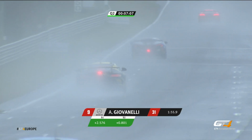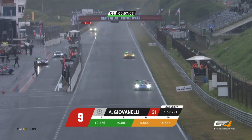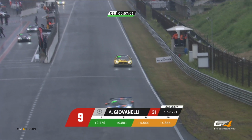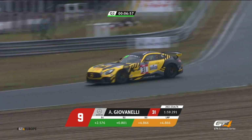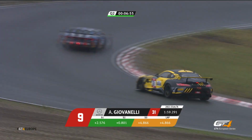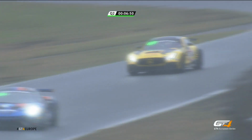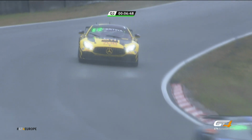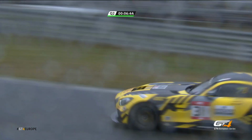So that means the best time in this session is already 5 seconds clear of the best times we're setting now. More and more spray is being kicked up all over the circuit by all of the drivers. At the start of the session, it wasn't necessary to use windscreen wipers. Most were just having a little go with them, but now it's fully wet for all of these drivers. Still waiting, and suddenly, just as I said, it's very difficult to get below 2 minutes.